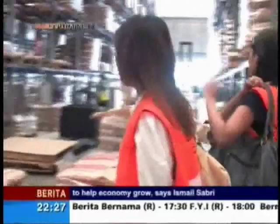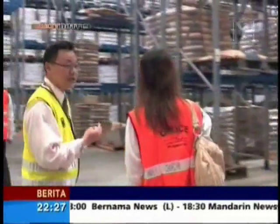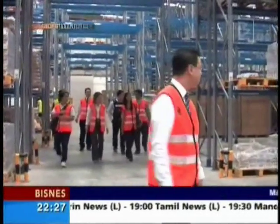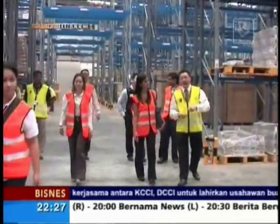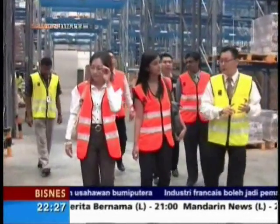The 150,000 square feet ambient warehouse has a racking space of 10,000 pallet positions and 34 dock-level loading bays. Besides, PKT's third-generation warehouse, the Lighthouse, also known as ASEAN Parts Center, which is expected to be complete by May 2012, is notably the tallest in Malaysia.